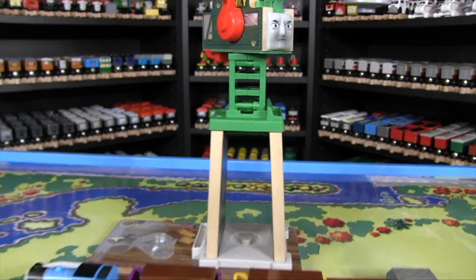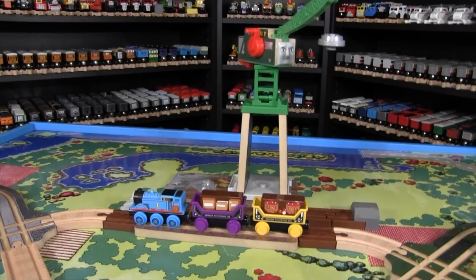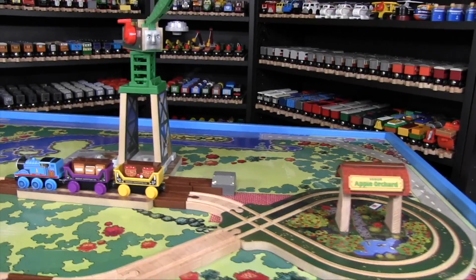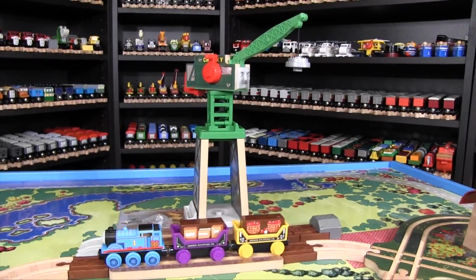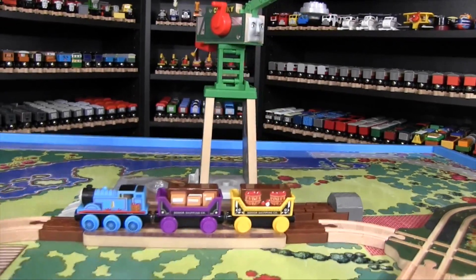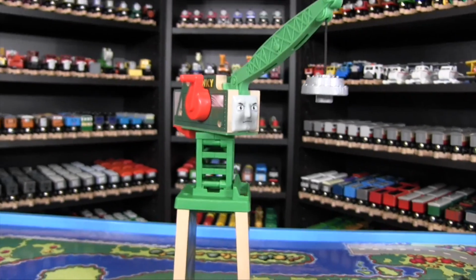So, like I said, it's kind of a light version of Cranky, or a diet version of Cranky. I have absolutely no proof for this theory, but the way this is set up, I would have to say that this set was probably born out of the fact that there were maybe some extra Crankies they wanted to get rid of, and this was the best way to do it.